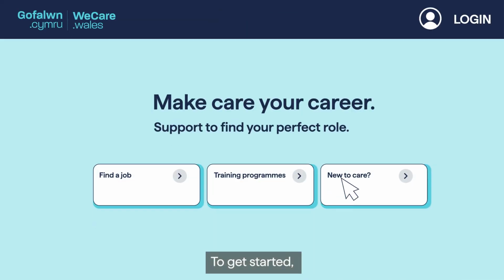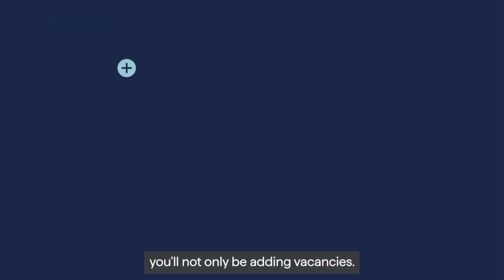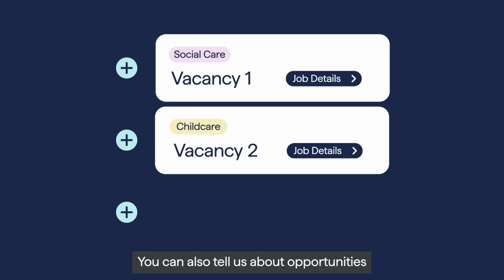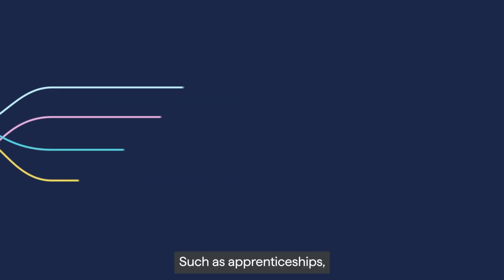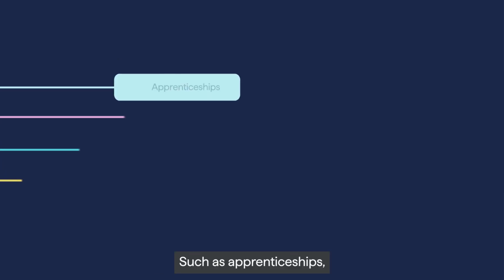To get started, simply register your account. When you register, you'll not only be adding vacancies, you can also tell us about opportunities that your organisation has to offer, such as apprenticeships, volunteering, work experience, or work placements.